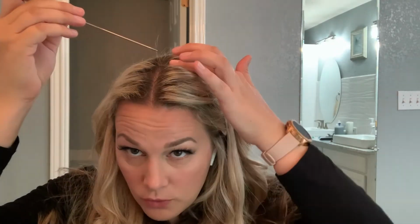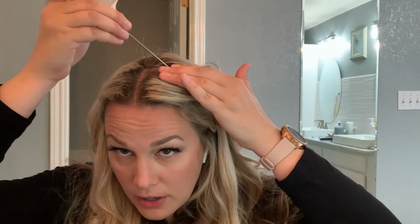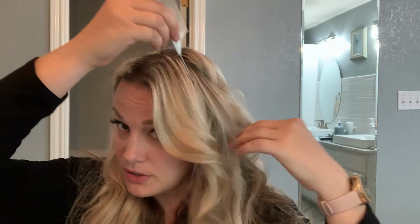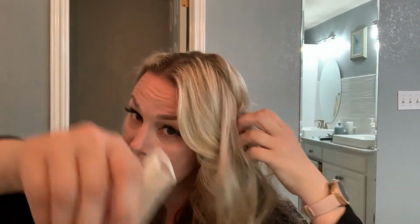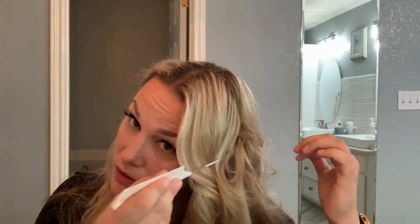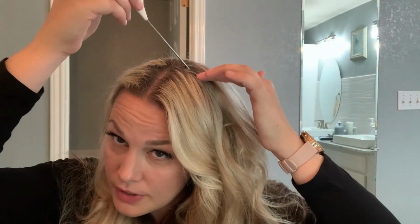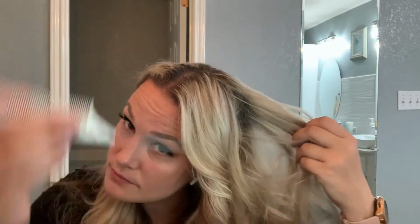So I put the comb in right before where the string is here, and I grab all this hair that goes in front and I pull it out. Okay, I pull it out, I go here. Then I also go right behind where the string is, and I make sure all that hair is pulled out as well.